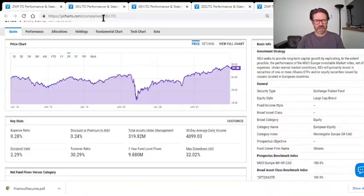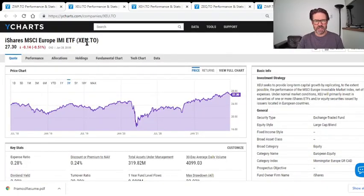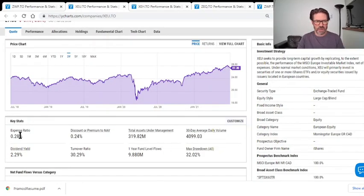The second one is called XEU.to. It's an iShares MSCI European. This one provides long-term capital growth, replicates the performance of an index called the MSCI Europe Investable Market Index. The expense ratio here is a little lower, 0.28%. Dividend though is less, so 2.29 versus the other one that we saw was at almost 7%.